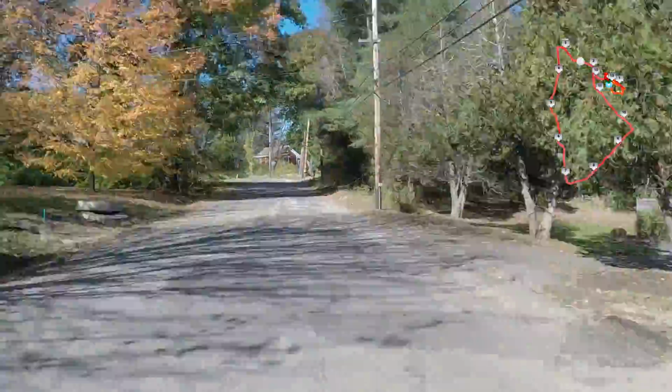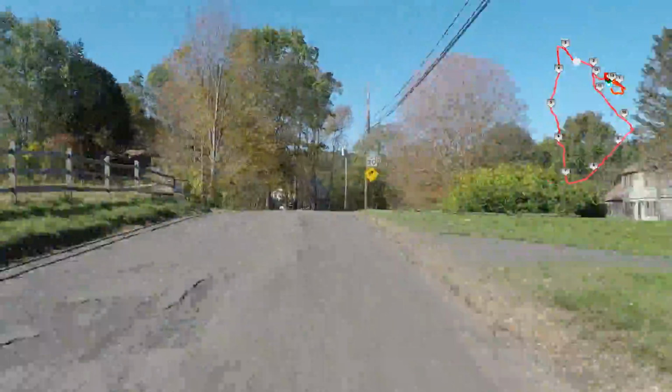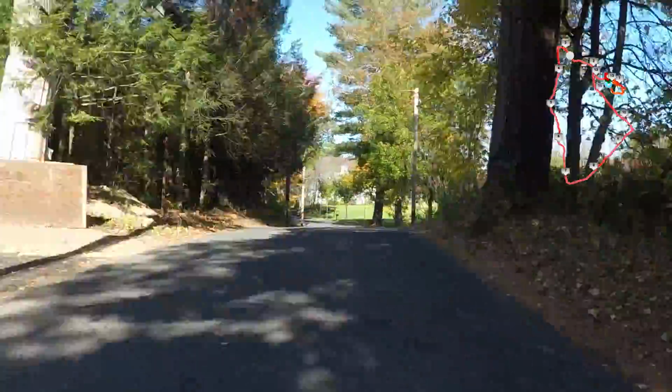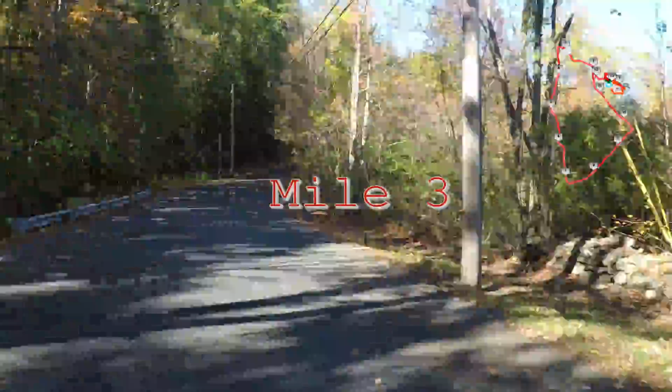So we got some nice new paved roads this year. Still plenty of scenery. The same course. We're encouraging runners to stay on the left side of the road. So again, against traffic. That way you're not cutting across and back and forth and staying safe as we get over on Orion Road there. Yeah, safety and fun is our top priority.